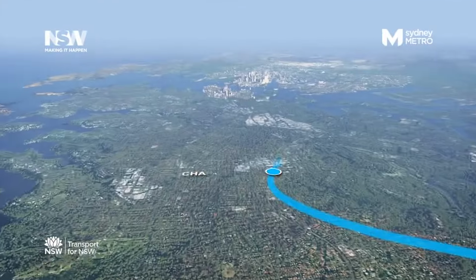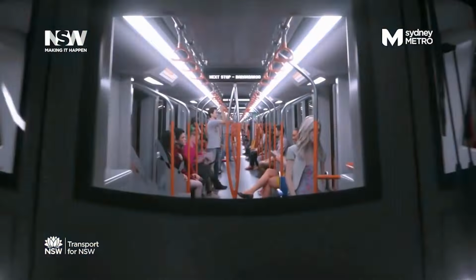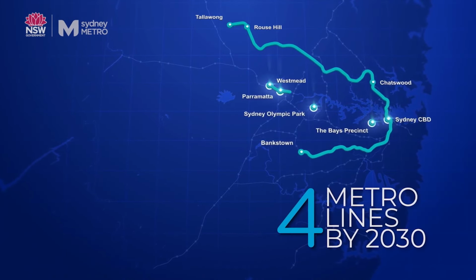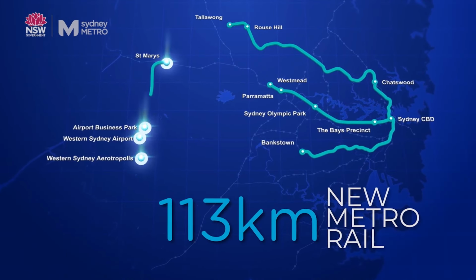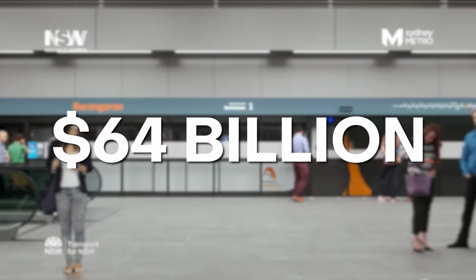The next stage of Australia's largest ever public transport project is only 1 month away. The Sydney Metro. A project decades in the making and a project locals have been calling for even longer. Including 4 new metro lines, 46 stations and 113 kilometres of new metro rail, it's estimated to have a total cost of about $64 billion.